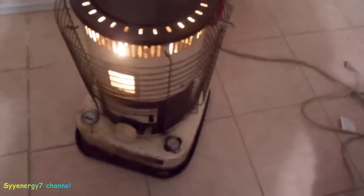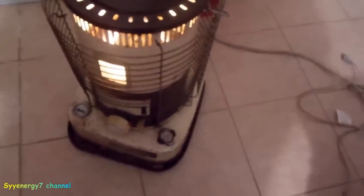wick from clogging. The wick in this heater has been in here since 1987. I got this at Team Spirit in Korea in 1987. And I used the hell out of it since then. The wick has never been changed, ever. So take a look. Does it look like the wick is clogged up? It's sputtering or what? You see it's working pretty good, right?